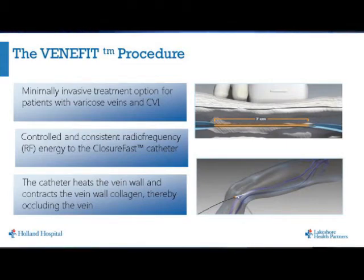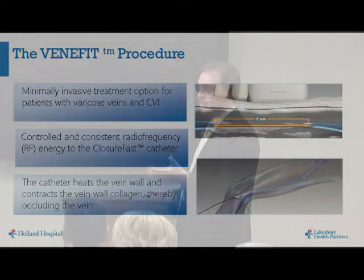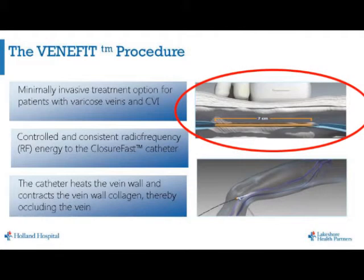CVI is an abbreviation for chronic venous insufficiency. So this is a minimally invasive treatment. We make one incision, just one, and we can treat that whole vein, which is up to, in some patients, 1 meter long, more than 3 feet. Once we have the catheter in place and it's activated, as it's represented here, it causes the vein wall to collapse in on itself. And in essence, this has taken the place of going in surgically, cutting that open and removing it.